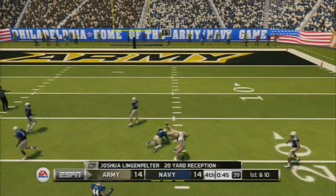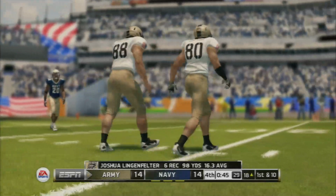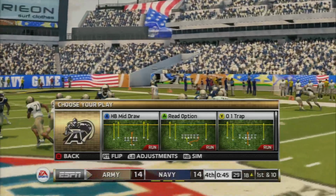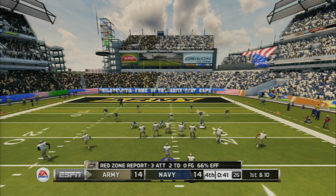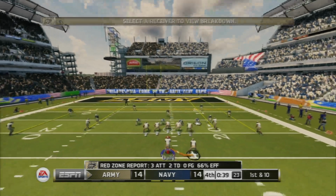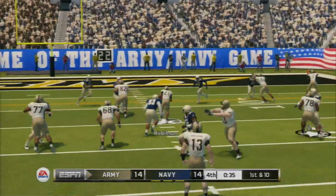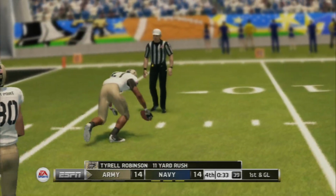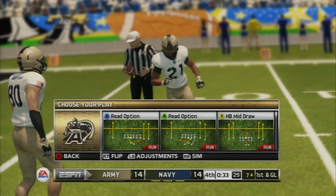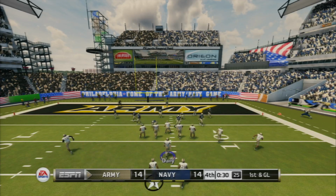Tackle made around the 18-yard line. That's a gain of 21. That makes it first and 10. Under a minute left in the game. And down he goes, around the 7-yard line. First and goal, fourth quarter, all tied up. What's it going to be?